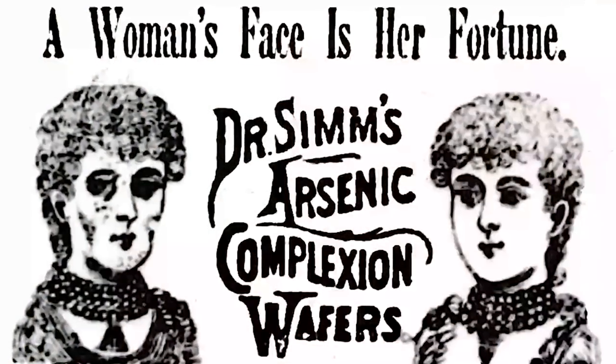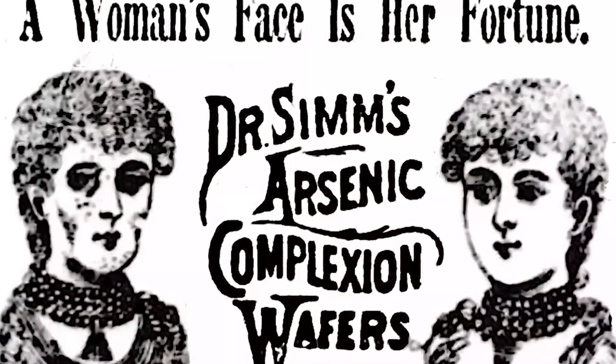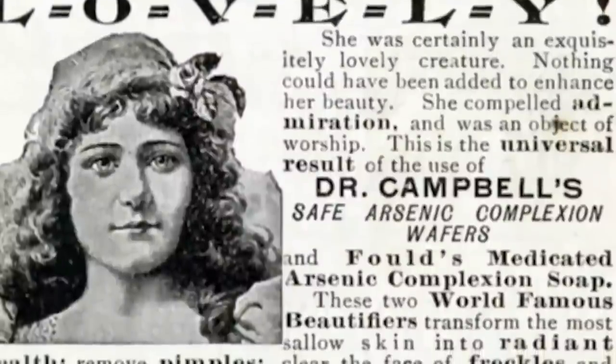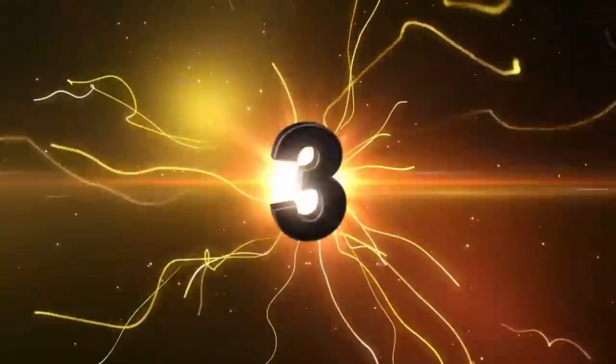Yay! It also cleared acne pretty well, but it also created a dependency on the product. If the user discontinued using the wafers, then the acne would return even worse this time. Therefore, it would create a vicious cycle of slowly poisoning oneself to death because you have to go back on it so you look hot. I don't know. Number three, the Tricho system.